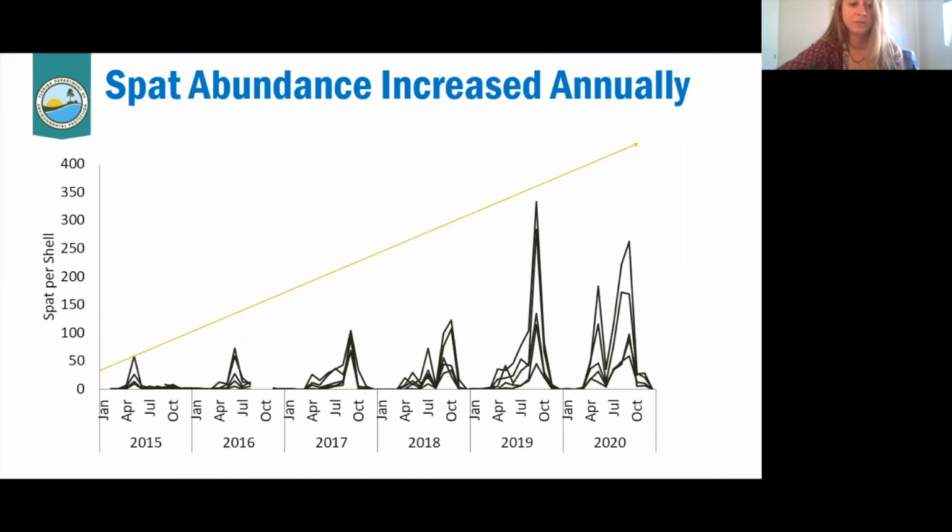So we started off barely even in the double digits in 2015, and then slowly worked our way up to where spat abundance was very, very high. Spat per shell averages reaching over 200 in some regions during peak settlement.